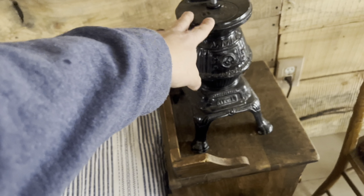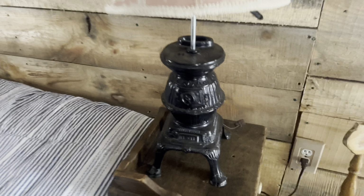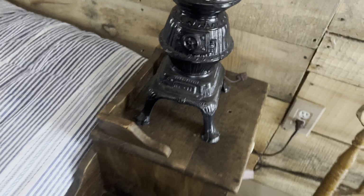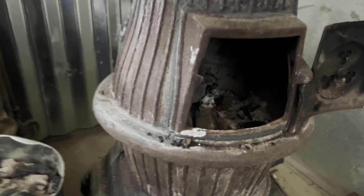But got this little guy at a thrift store, $10. It was missing the lamp part, so I turned it back into a lamp. Medicine cabinet, toothbrushes and stuff. And this I found on Marketplace. It's an old potbelly coal wood stove.